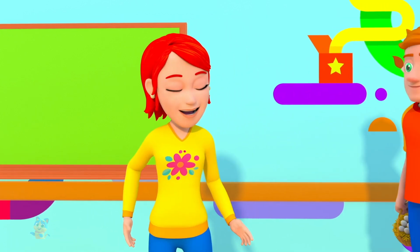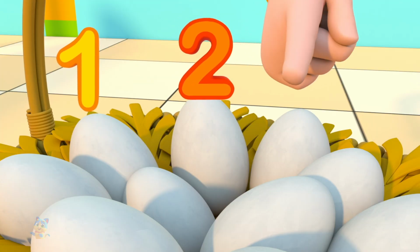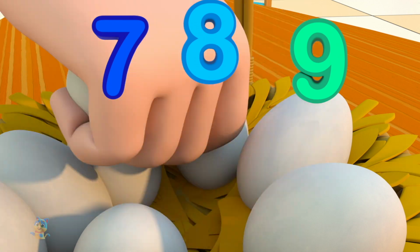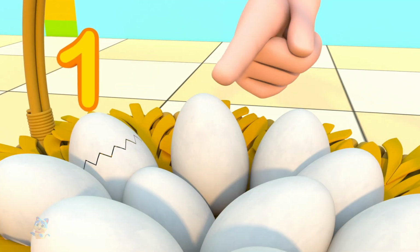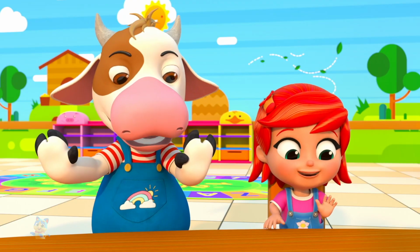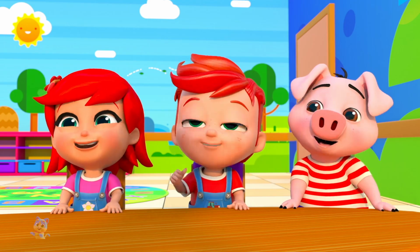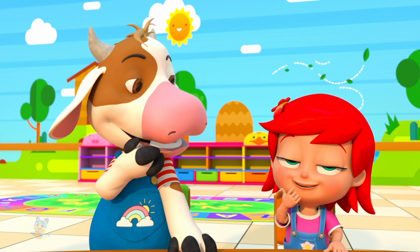Today we're going to play a game. The game of counting numbers. 1, 2, 3, 4, 5, 6, 7, 8, 9, and 10. Let's start again. 1, 2, 3, 4, 5, 6, 7, 8, 9, and 10. Counting numbers is so much fun.